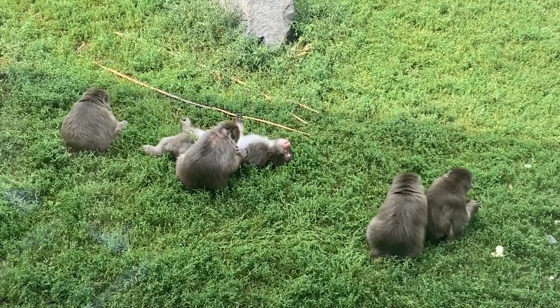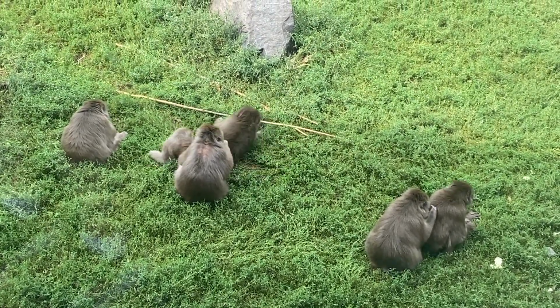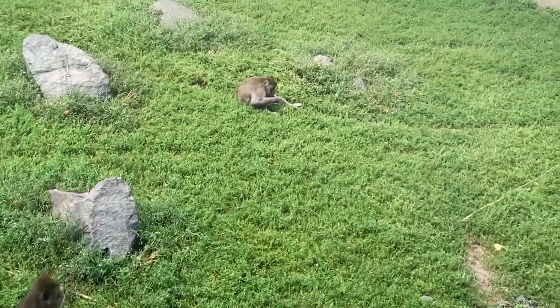What it may lack in the typical African savanna wildlife, it makes up for in expansive exhibits for animals used to the harsher winter conditions that Minnesota is known for most of the year.